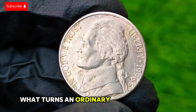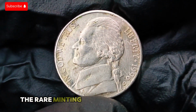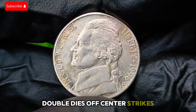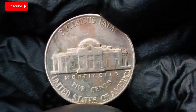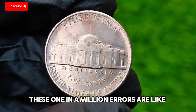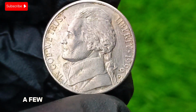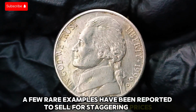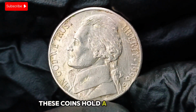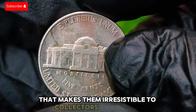What turns an ordinary 1996 nickel into a priceless gem are the hidden mistakes, the rare minting errors that slip past quality control. Double dies, off-center strikes, clip planchets, or wrong metal strikes can turn a regular coin into a numismatic miracle. These one-in-a-million errors are like nature's accidents, beautiful, unexpected, and immensely valuable. A few rare examples have been reported to sell for staggering prices when verified and graded by top certification services. These coins hold a kind of magic, a combination of luck and history, that makes them irresistible to collectors worldwide.